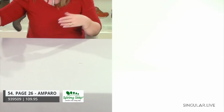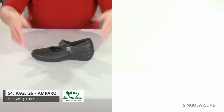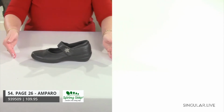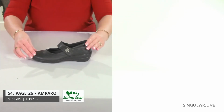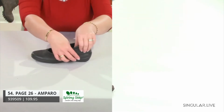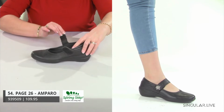And that's another thing that we have all throughout our Spring Step is that we want to achieve all day comfort, all day wear. Now, going to get into our next collection, our leisure collection. So we're going to sit back, relax a little bit, and just enjoy all this gorgeous comfort that you're seeing across your screen.